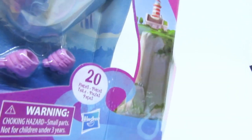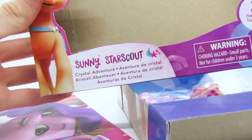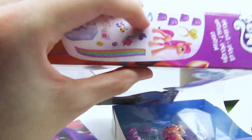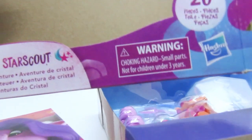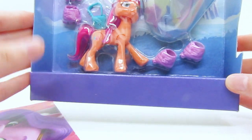And we will go ahead, I'm already zoomed out. Let's see if I can back up and slide her out. Oh, and there's a poster in there. So here's the box, just all one piece. I'll probably just untape that side and save that because I'm crazy. So here's Sunny Starscout. She's on a little tray.